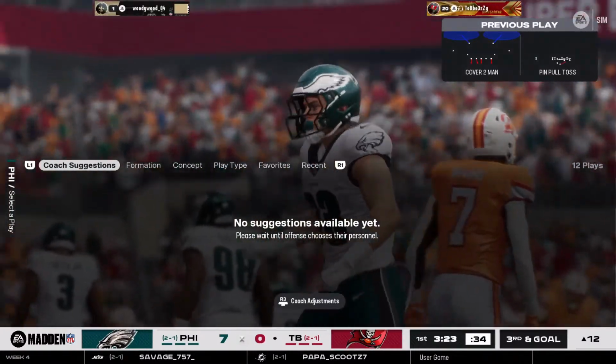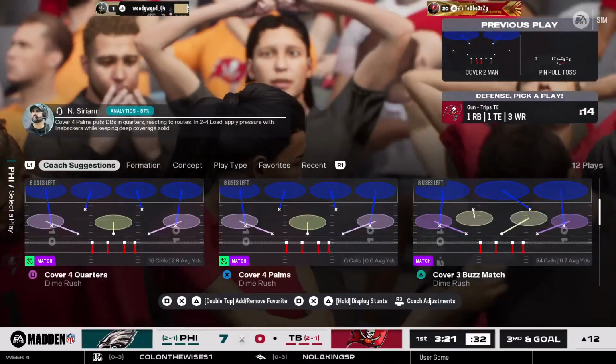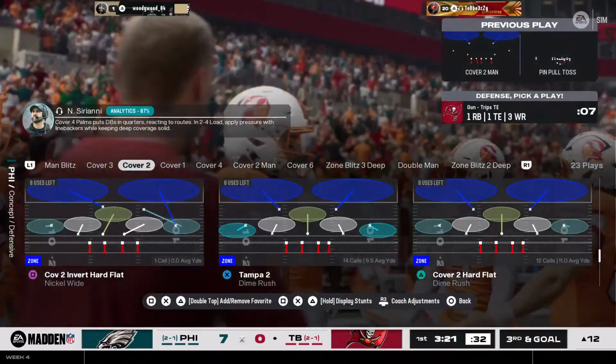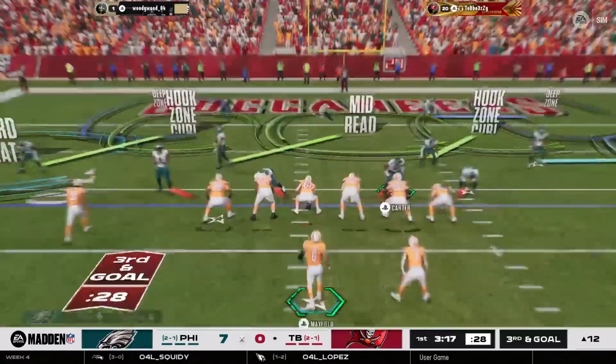The idea here on second down is in the event you're unable to score, at least put yourself in a third and manageable goal-to-go situation. But now after taking a loss, it really changes their approach here. And I think on third and goal now, they got to put this ball in the air. Third and goal.